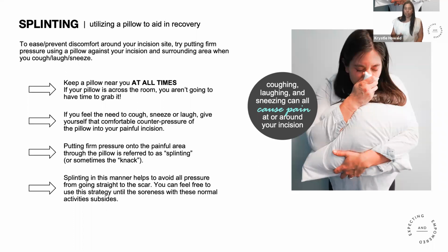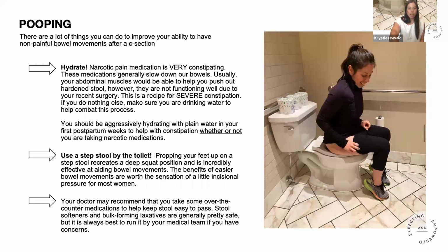You could also try just activating your pelvic floor a little bit. Again, we're trying to minimize that pressure from going downward onto the incision site. This can also be helpful when you're pooping. You could use the same exact technique where you're using the pillow out in front here, where I'm just squeezing the pillow and then lightly pushing. A lot of these things are going to be the same as regular pooping. We want to exhale like we're blowing out birthday candles, and we want to have a great setup.